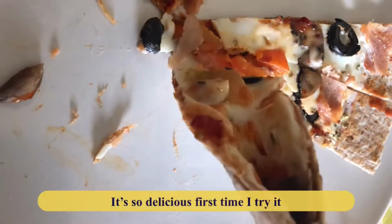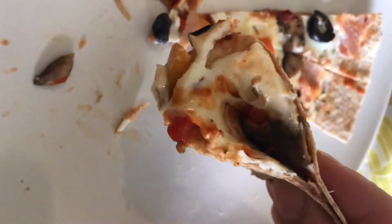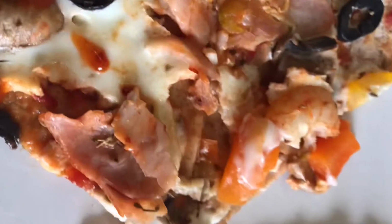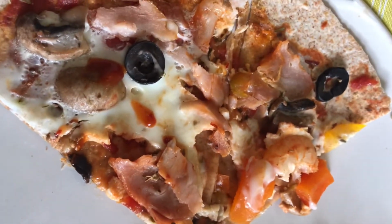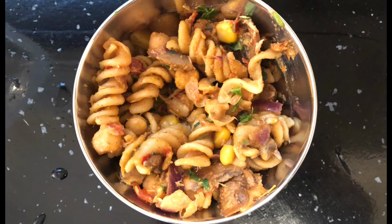It combines all the ingredients like prawns, mussels and olives, and it's so delicious in taste. You can't imagine, it's very yummy. You can try it. So for a snack you can take this pasta.